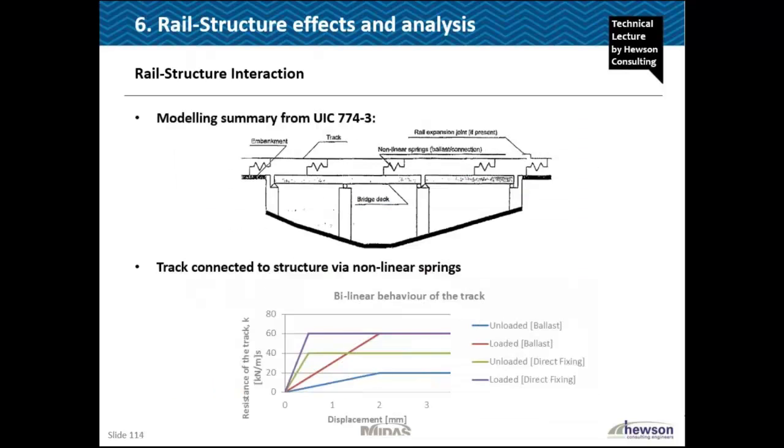This is a summary of the elements which need to be included in the model from UIC 774-3. And as I said, the link between the track, so the rail and the structure, needs to be carefully considered. And effectively, that's a nonlinear response, which represents the behavior of the clip between the track and the direct fixing, the sleeper, and the ballast, if applicable. And you can see plotted at the bottom there is the bilinear behavior of those springs for different cases. So it varies whether the track is loaded or unloaded, and it varies depending on the fixing between the rail and the structure.